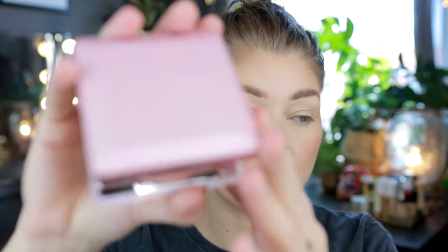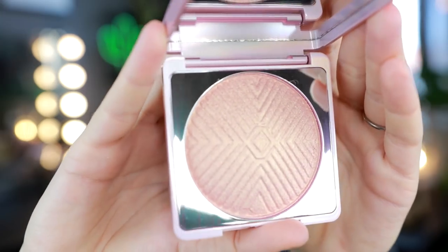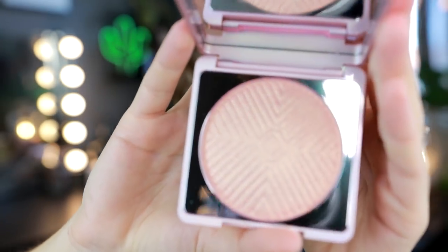And then I'm gonna use this highlighter, but I also wanna use this other highlighter. Wow, I am not doing that good. This is the Exposure Multidimensional Powder in Disclosure. I was really trying there with the fixed focus, but it didn't work. There's plastic in this one. This is the same kind of packaging, and this is the highlighter on the inside. I got one that was like a pinky gold thing.